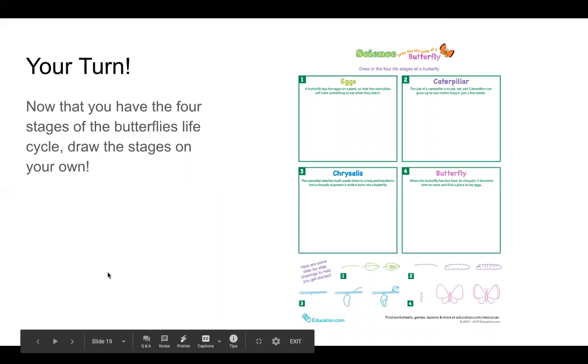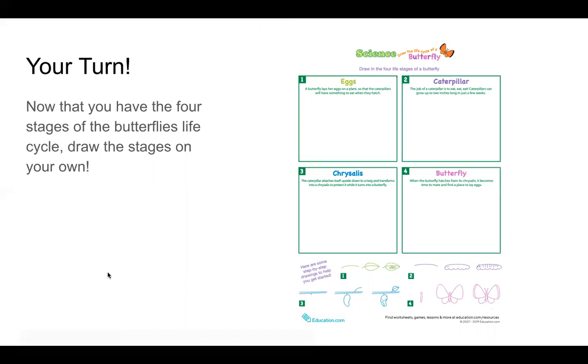And lastly, now that you have the 4 stages of the butterfly's life cycle, draw the stages on your own. I want you to draw eggs, caterpillar, chrysalis, and the butterfly. And at the bottom, it has some step-by-steps to help you draw them.